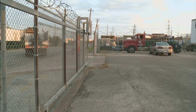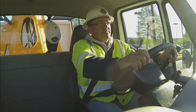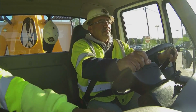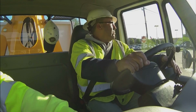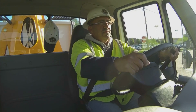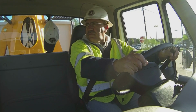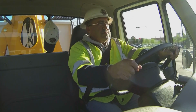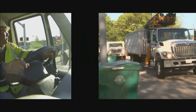The operator always has a helper with him. Usually it's going to be another driver with him, because that helper will also have to move the truck at times on the route. He's also a CDL driver where he's able to move the truck if need be and also assist the operator dumping the truck at the landfill or at our recycling yard.